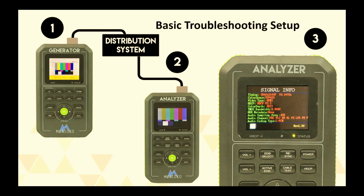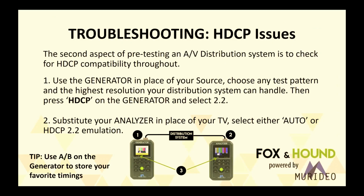Mainly what we're looking for is either no picture, or we're looking to see if one of those components between the television and the source has done something to the signal, i.e. has its own EDID management, has its own scaling setup. We want to make sure we know who's doing what in the entire distribution system, and this step in troubleshooting allows us to do that.